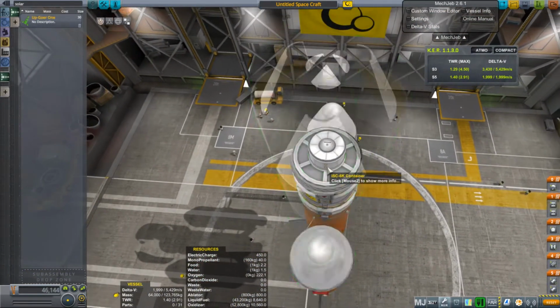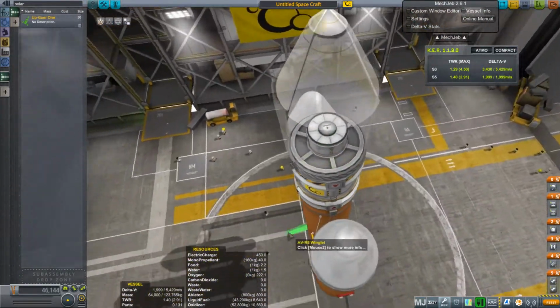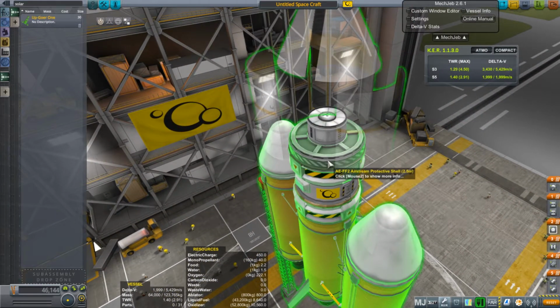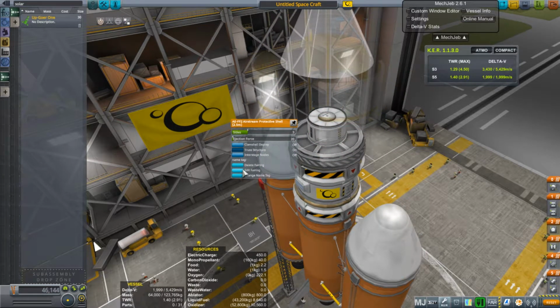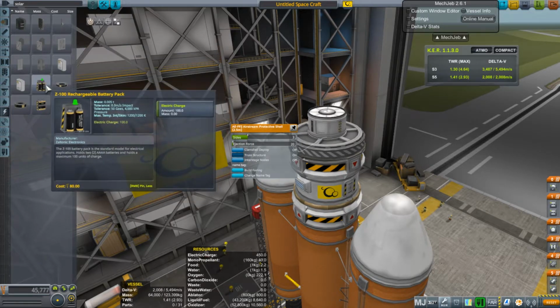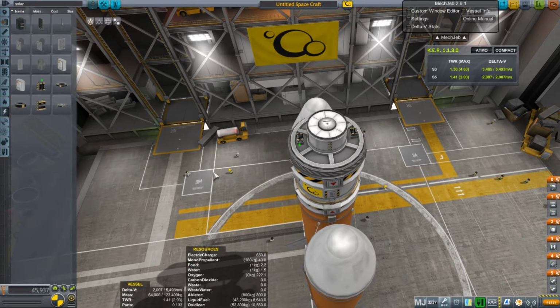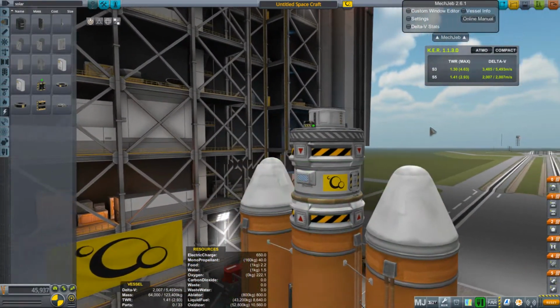And oh, I have this problem once again where I think I might want to have a couple of batteries on the Upcore 1 here. So can I remove the fairing? Let's see here, delete fairing. Gonna go and find ourselves some batteries. It should be in the electrical tab, yes. Take 2 of these or something and press X, add them in like that, and there we have it. We've got some battery power on this stage here.